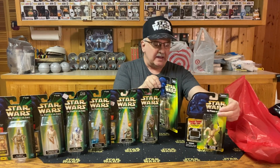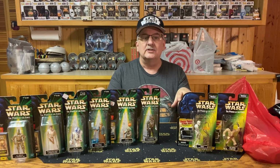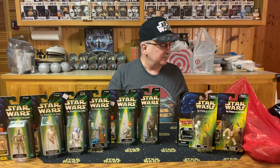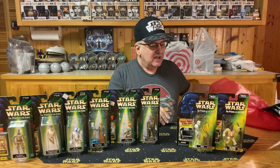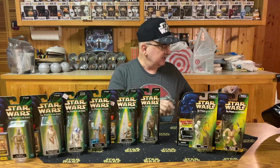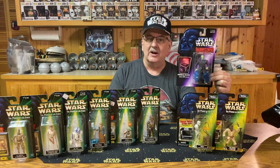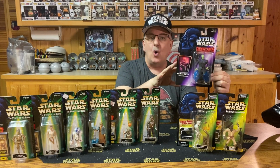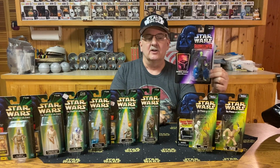So I'm hoping that when I do dig out the other ones, I'm actually filling a few holes with the carded figures. Not the figures themselves, but the cards. Now, there's one other figure that I bought from here that does not come from the Power of the Force series. Nope, this one is from Shadows of the Empire.